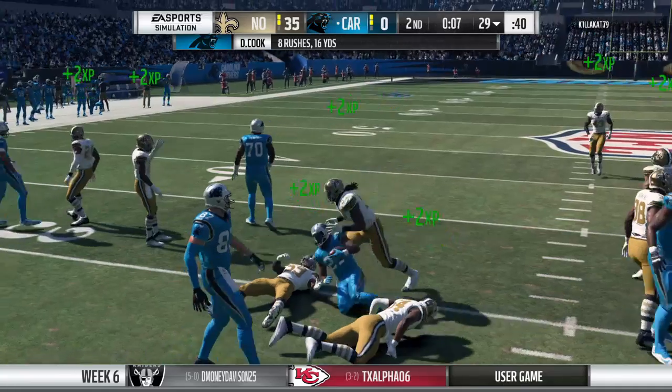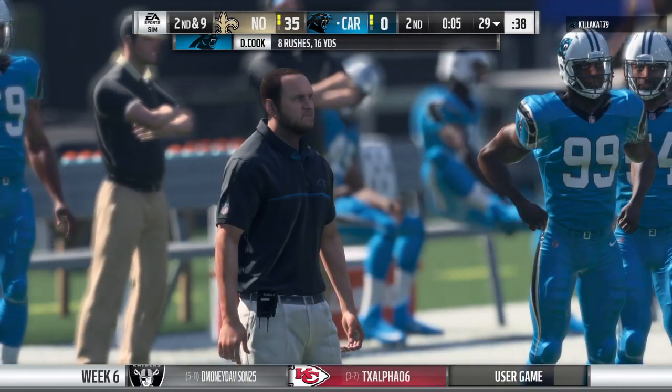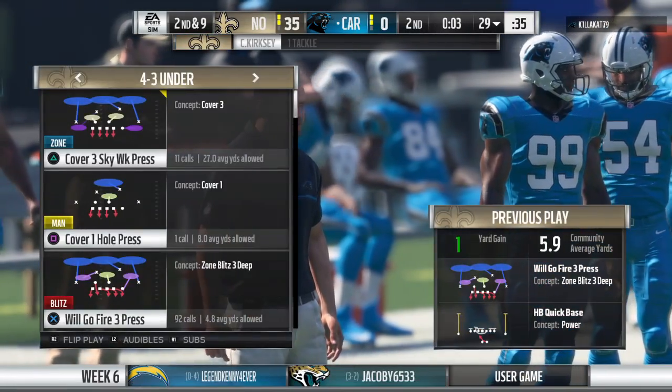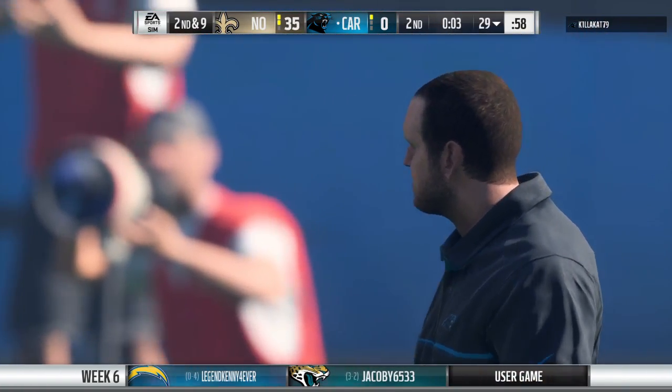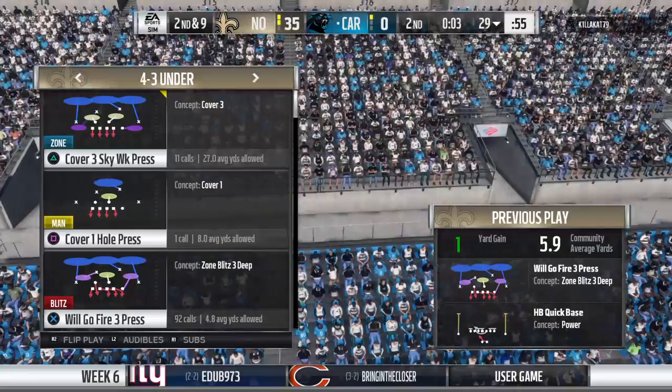And just a short gain that time as they're able to get him down. Just a yard on the first down carry, so it's 2nd and 9. Now whistles and a timeout with 3 seconds left in the first half.